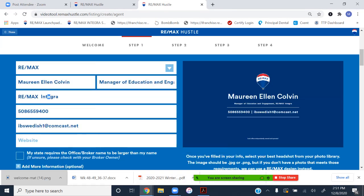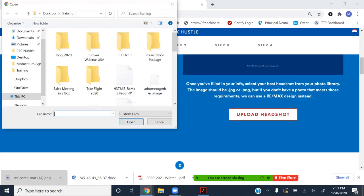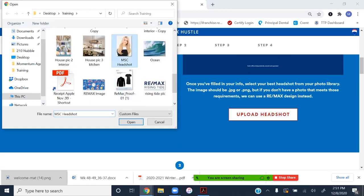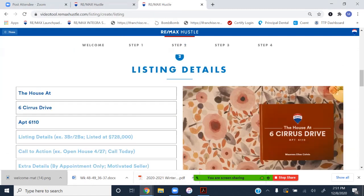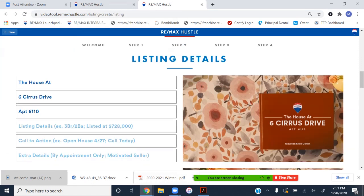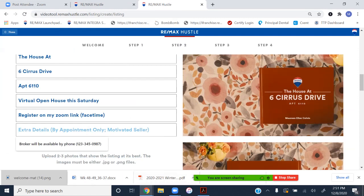I'm filling in the exact same information. You'll get through it very quickly. And now it's asking you to tell something about the listing. So I just added the house address and I might say something like there's a virtual open house this Saturday. And here you can register for my Zoom link. And I'm going to make note that I will be available by phone during that virtual open house.